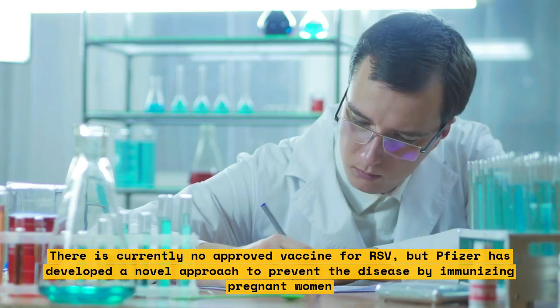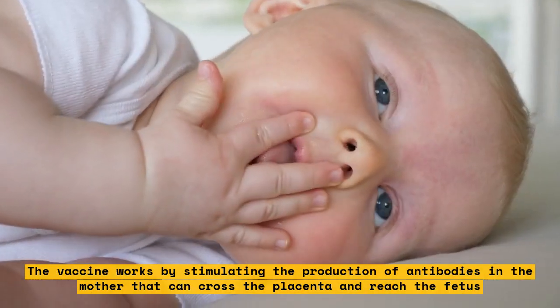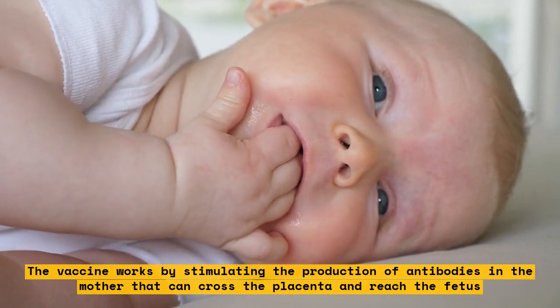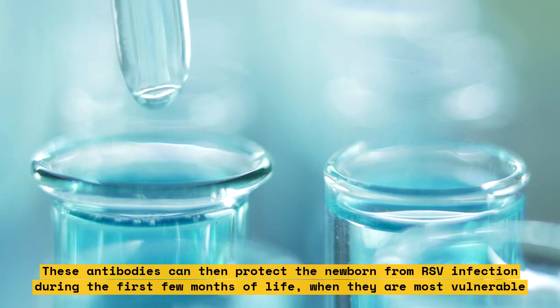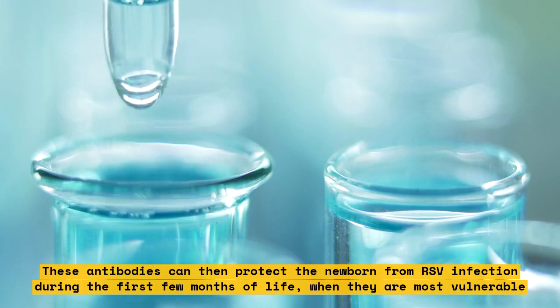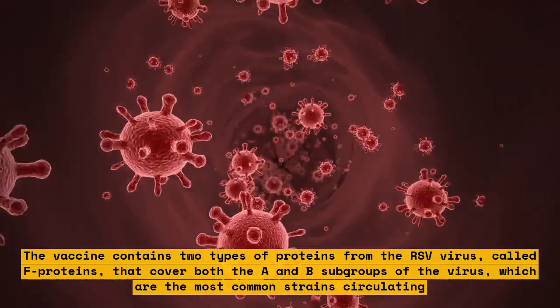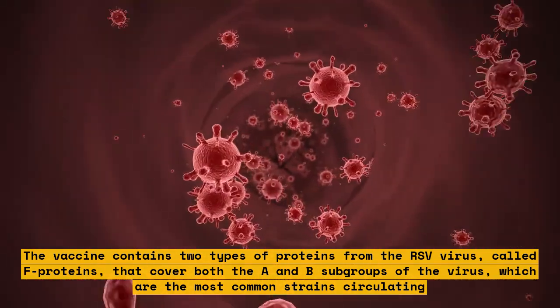The vaccine works by stimulating the production of antibodies in the mother that can cross the placenta and reach the fetus. These antibodies can then protect the newborn from RSV infection during the first few months of life, when they are most vulnerable. The vaccine contains 2 types of proteins from the RSV virus, called F proteins, that cover both the A and B subgroups of the virus, which are the most common strains circulating.